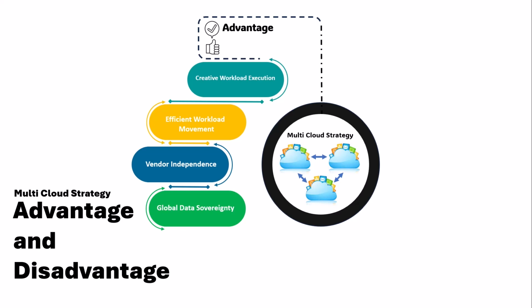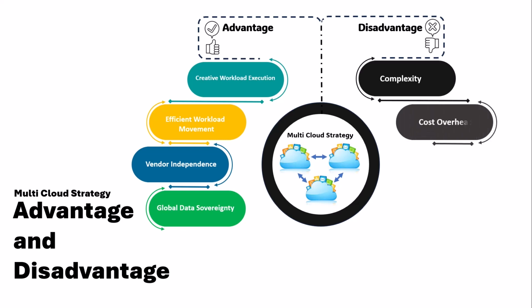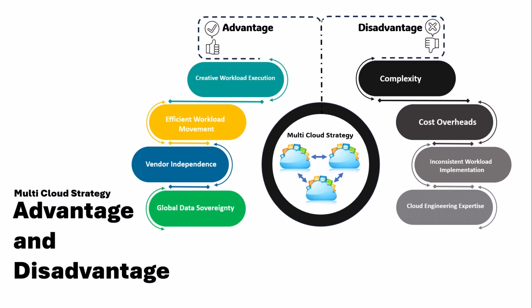Despite its benefits, the multi-cloud model does come with challenges. Managing a multi-cloud environment can be complex due to issues like multi-vendor management, cloud computing inconsistencies, and task redundancies. Data migration between multiple cloud vendors may incur cost overheads and potentially slow down performance. Workload implementation can be inconsistent due to distribution among multiple clouds. Companies need substantial cloud engineering expertise to effectively manage multi-cloud computing.